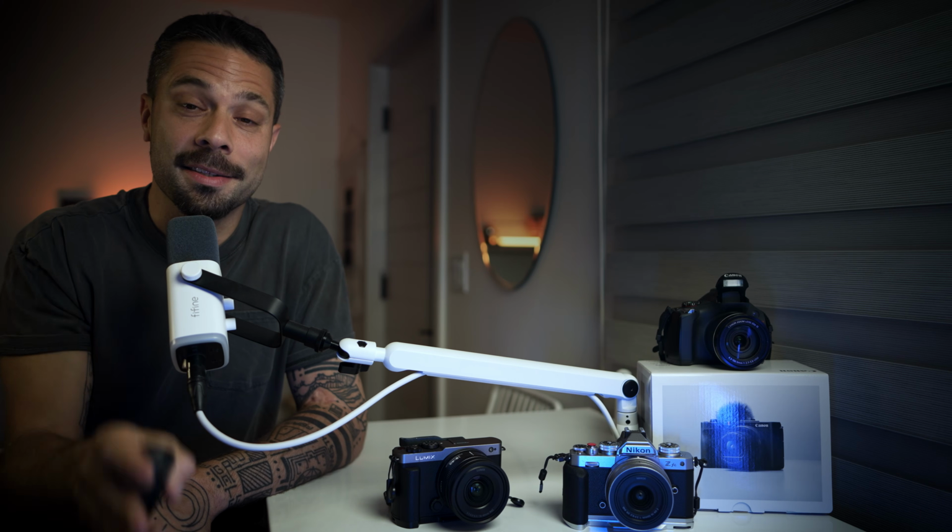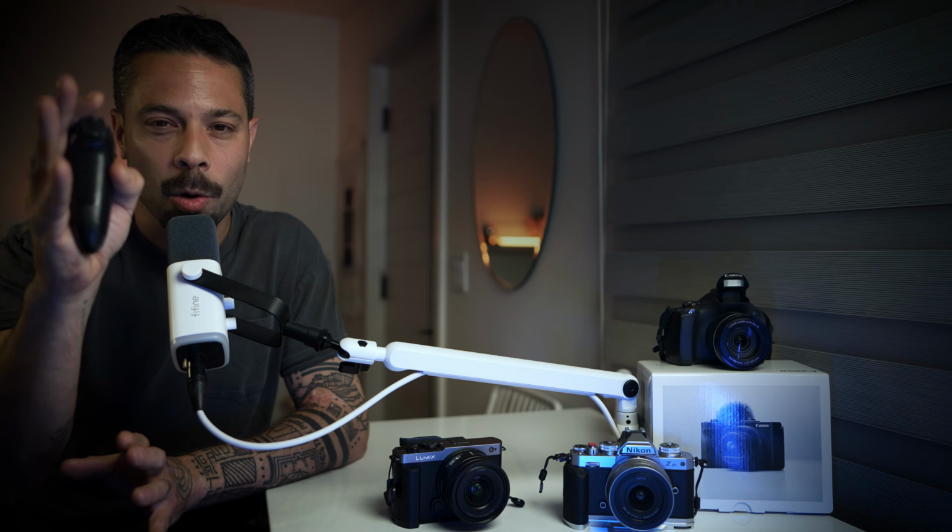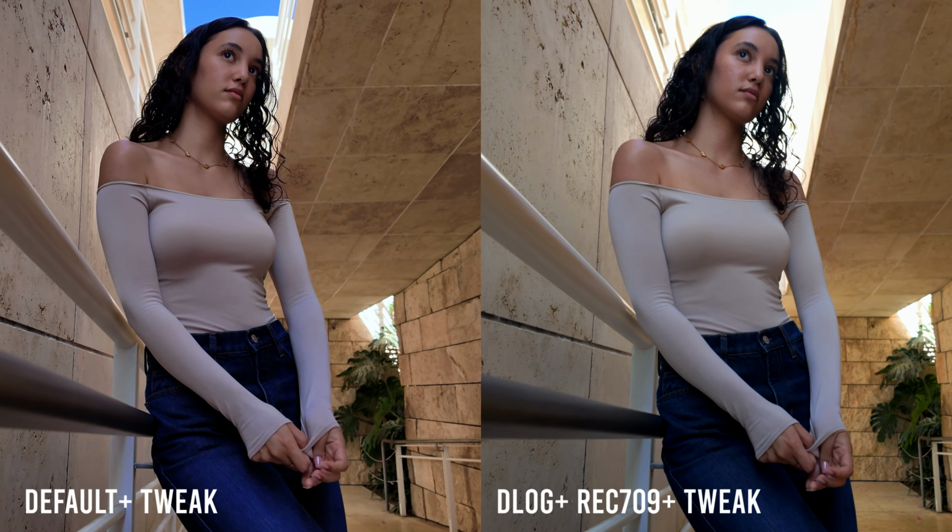Now, before you think this is just a vlog camera, know that this can be a killer B camera as well that also takes amazing photos with an excellent zoom range and amazing stabilization. And this PowerShot is really bridging the divide between versatility and quality, which is why I think we are witnessing the rebirth of the point and shoot.